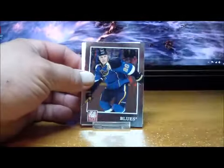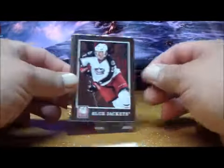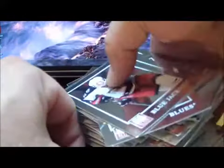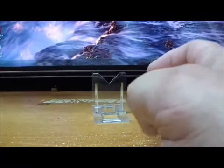Gets us, hopefully something. Nope, it is our third skunk pack. Nothing but base. All right, so that takes care of the box of Elite. Let me shuffle these base cards out of the way.